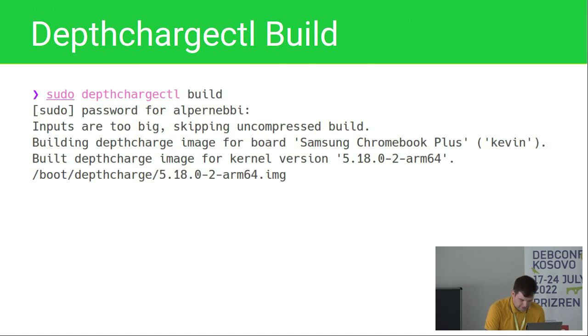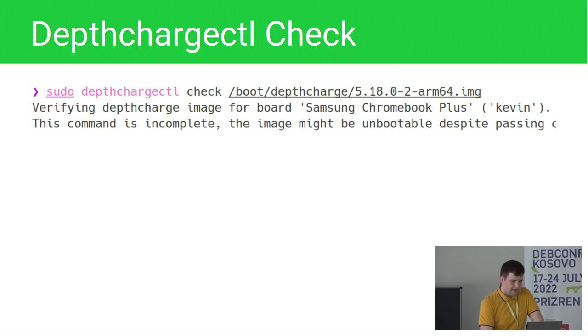So, in the most basic sense, I call it depthcharge-tools-control, simple naming. You just run depthchargectl build, and it detects your board and collects the files necessary for the latest version of the kernel you installed and creates the Depthcharge image. I also added a check subcommand which tries to check if the image would be bootable on your device.